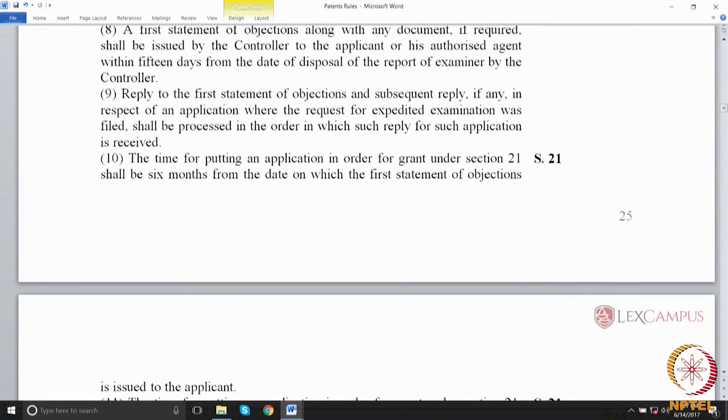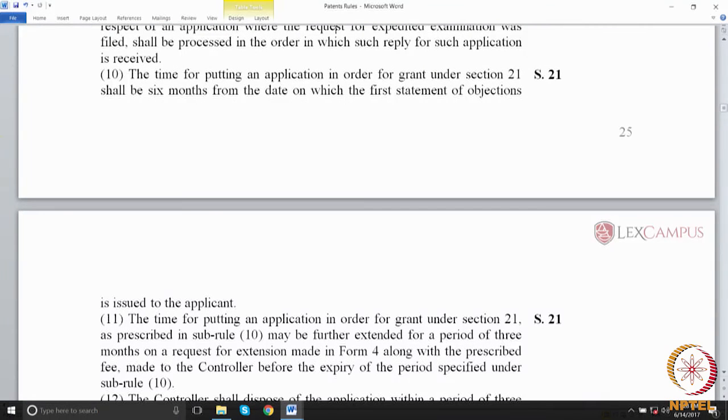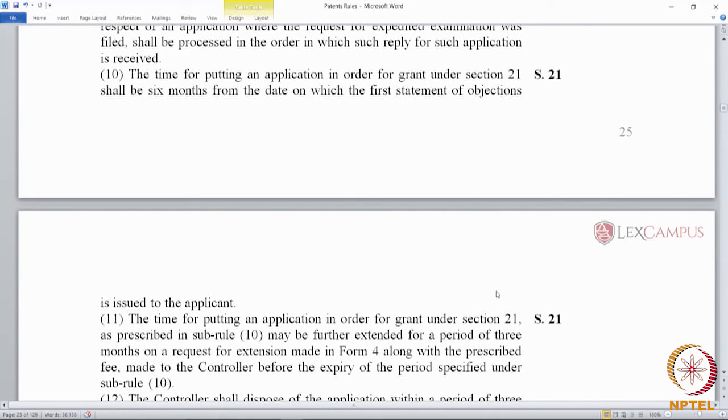Subrule 9. Reply to the first statement of objections and subsequent reply, if any, in respect of an application where the request for expedited examination was filed, shall be processed in the order in which such reply for such application is received. This is similar to what we had seen in 24B. The order in which the request shall be processed will be the order in which the office receives them. Subrule 10 states that the time for putting an application in order for grant under section 21 shall be 6 months from the date on which the first statement of objections is issued to the applicant.